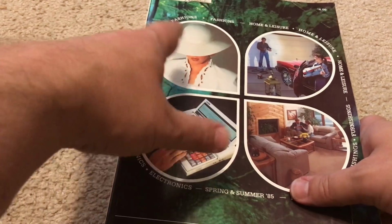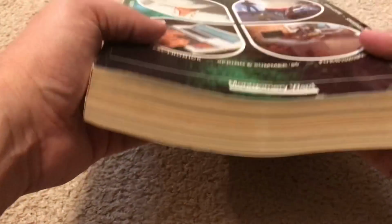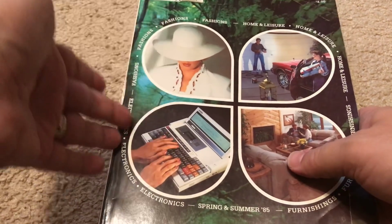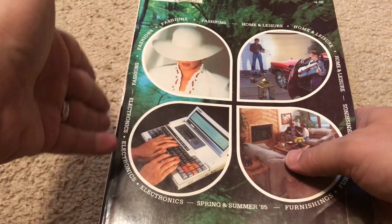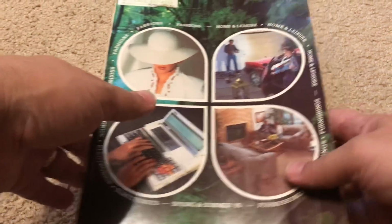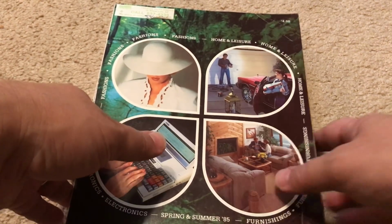For one reason, Montgomery Ward is no longer in business. For another reason, they just don't make catalogs like this anymore. And if you're a fan of the 80s, or if you're curious about the 80s, or if you lived through the 80s, you might want to stick around for this video, which is probably going to be a long one.